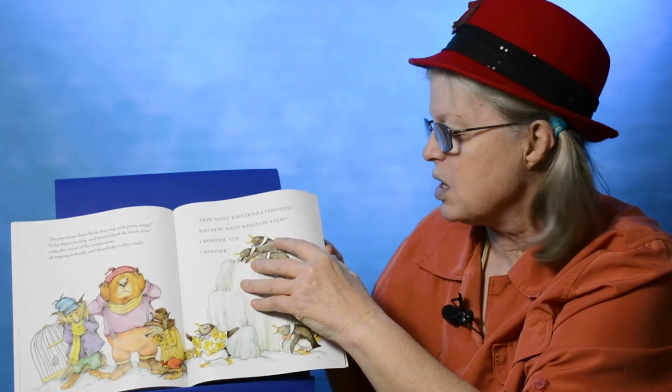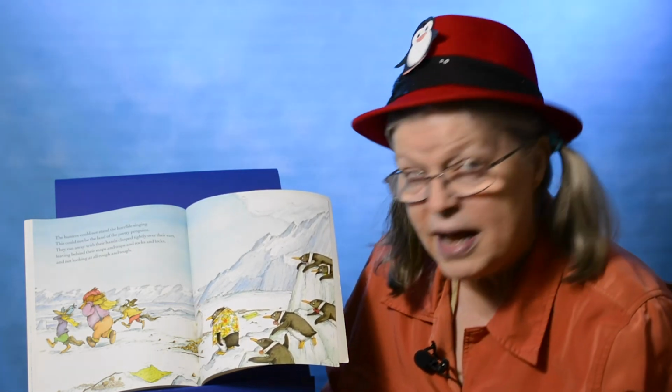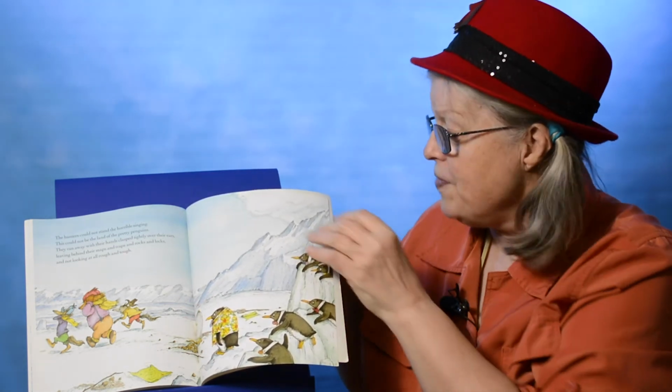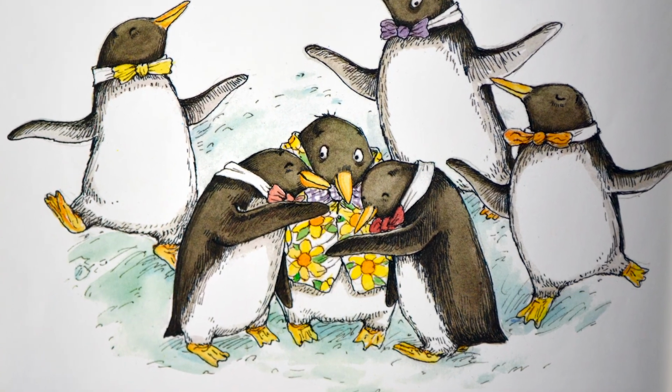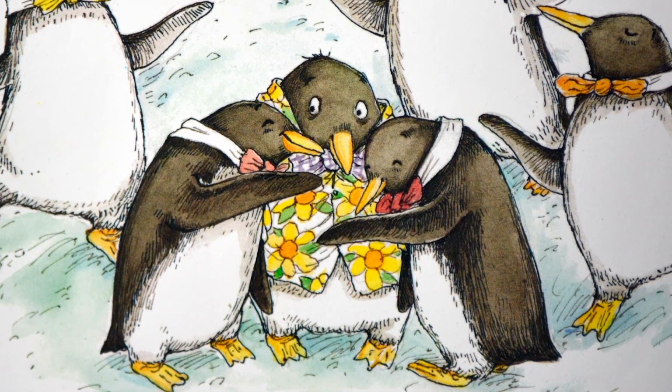And what do you think those hunters did? Let's take a look at the book and we'll find out. There they are. They're running away as fast as they can. And Tacky and his friends are okay. The hunters didn't get him. And his friends gave Tacky a big hug and big kisses and said, "Tacky, you are a very odd bird, and we like you that way," because he saved their lives. The end.